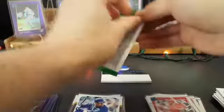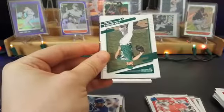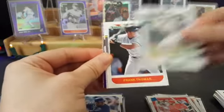Three packs to go in our largest blaster of the night. Leading us off for the Cardinals, Jack Flaherty, followed by Liam Hendricks. He's pictured here with the Oakland A's. Right behind him, fellow A, Ramon Laureano.